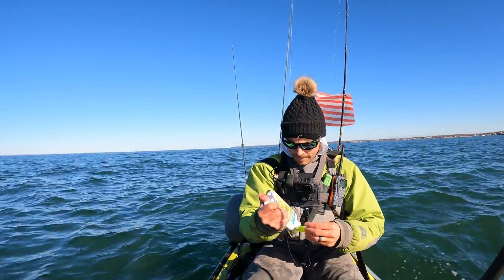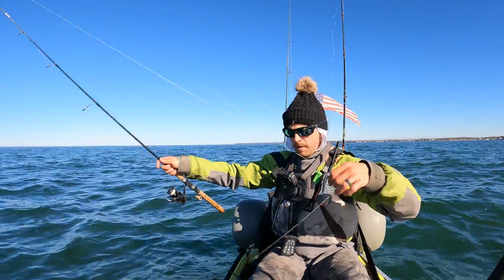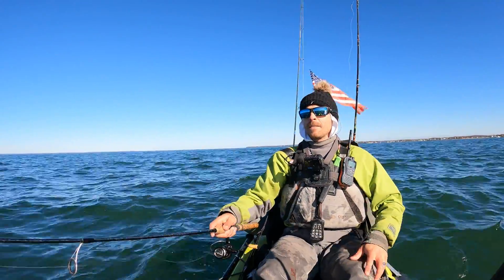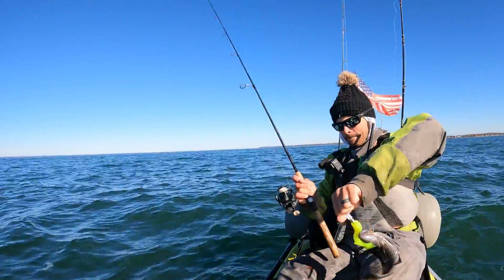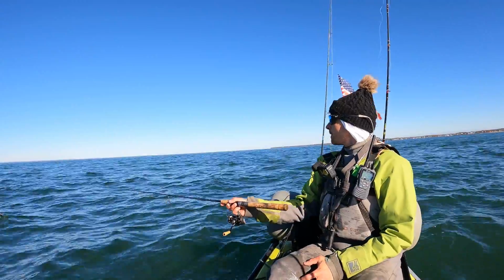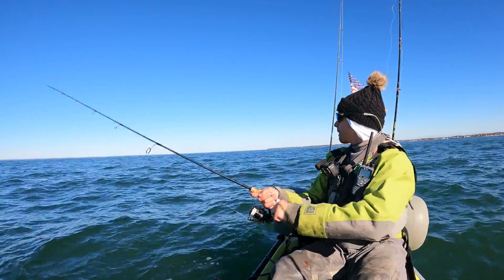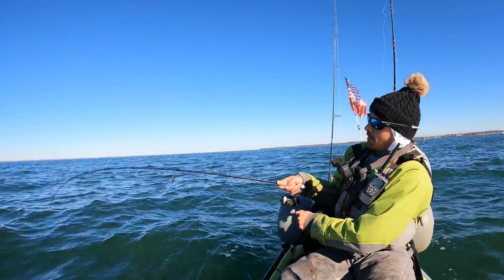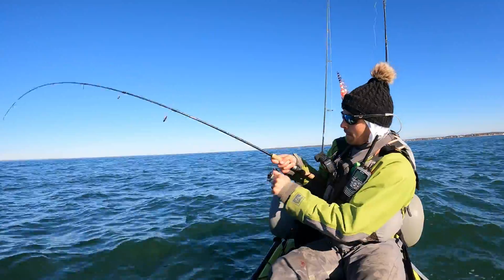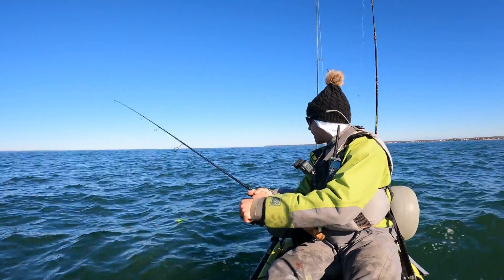Do I think the scent helps? I don't know. Probably not. When they're in this mode, it probably doesn't matter. But why change what's working? This current is, I think, getting faster. They're hitting it on the drop. Oh, look at that. Came off and then got another one. Usually that's a bigger one. Oh, it came off right there.